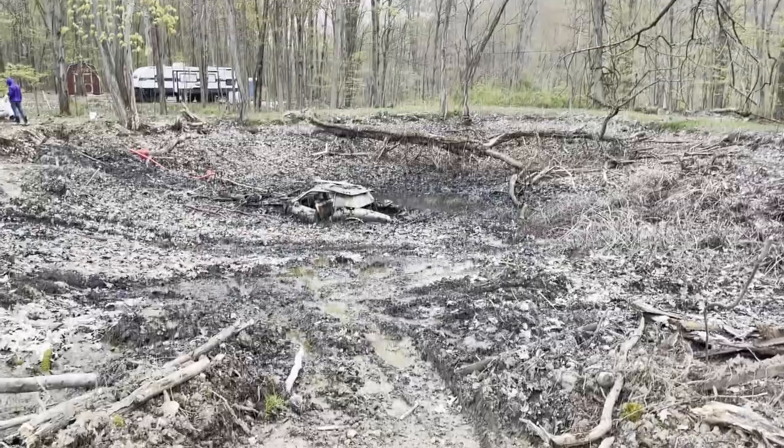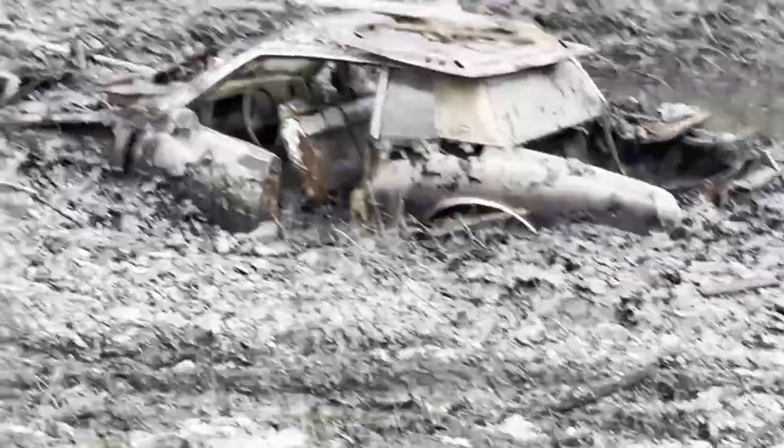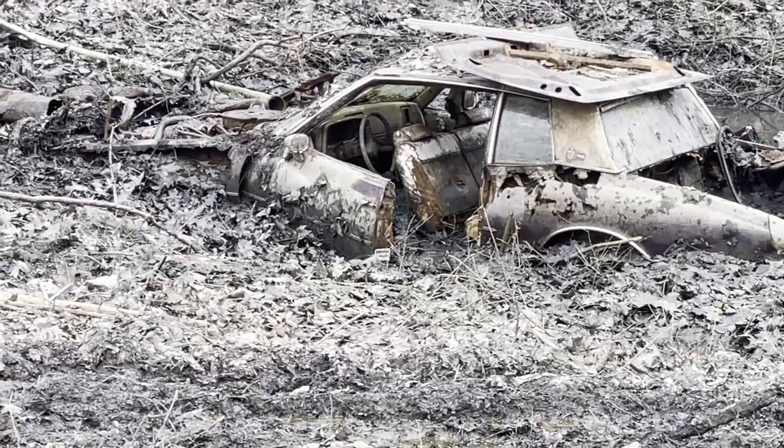All right, good morning, everybody. Today is the next day working on the pond and in the car. Good news is we found something. The only issue is, can we read it? So we're letting the pond drain a little bit more. If you look really closely at that door, there's a white sticker.